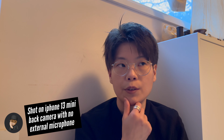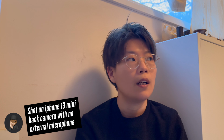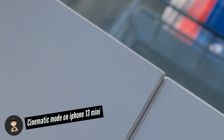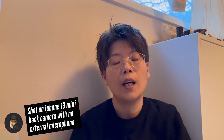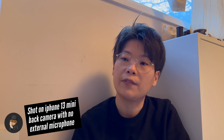They also introduced the cinematic mode in camera now, which comes in handy. I don't use it as often, but sometimes if you just want to create a little bit of that zooming in and out with different depths, it comes in handy. And it's a pretty cool feature.